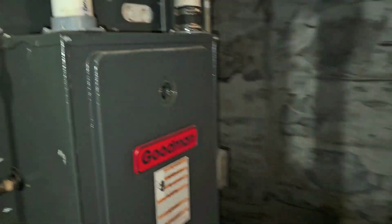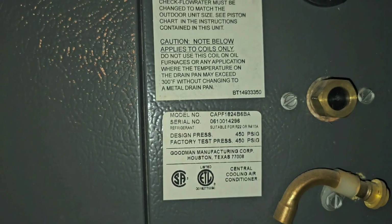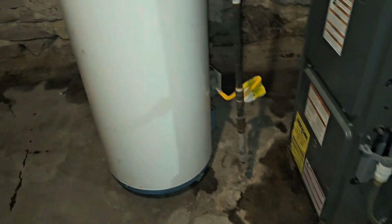Let's see, where do we find some numbers? This looks like from this century. This actually looks a little bit newer, past few years. Water coming from probably the furnaces or the hot water. It needs to be cleaned. I don't know if they're taking care of them. Looks like there is some moisture down here too.